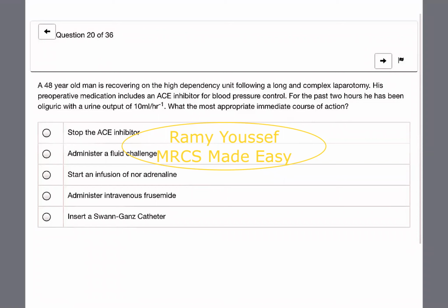This is a big station in communication skills in Part B. You are calling your consultant to inform him about a patient who post-operatively has started to have low urine output, anuria or oliguria. What is the normal urine output for a patient? It's 1 ml per kg per hour, at least 0.5 ml per kg per hour. So this patient should normally have at least 30 to 35 ml per hour. This patient has 10 ml, so the patient has oliguria.